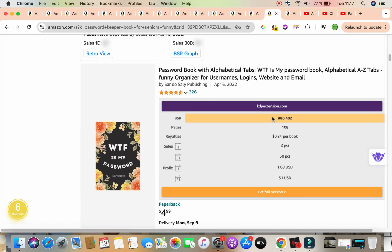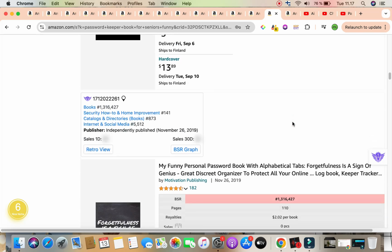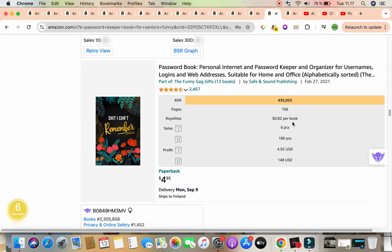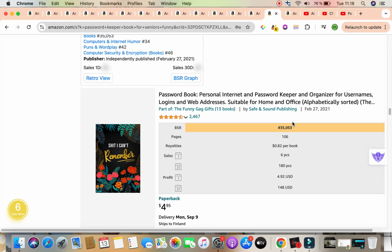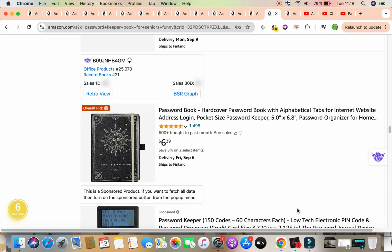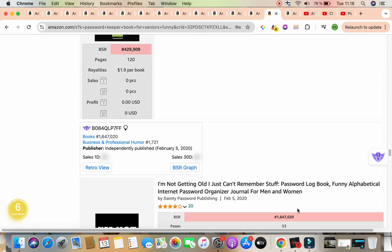This one's selling really well with 80,402 as the bestseller as well. Next up, we've got 216,000. We've got also other books as well, 119,000, 35,000 as well. Now this is selling 180 copies per month and it is generating $148 on a monthly basis. 25,000 is the bestseller. We've got others as well that are ranking quite well, as you can see.